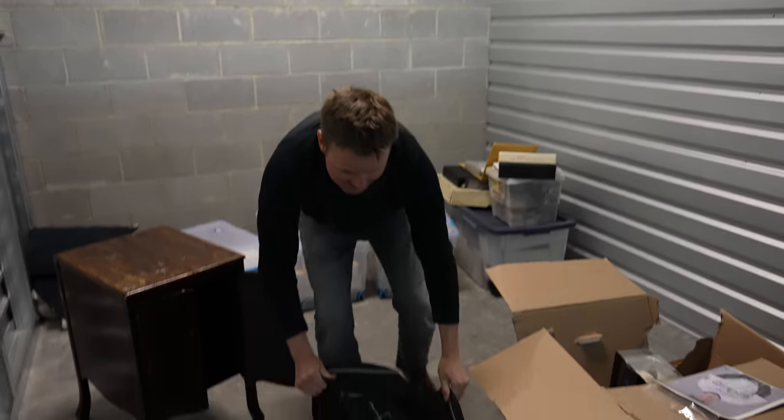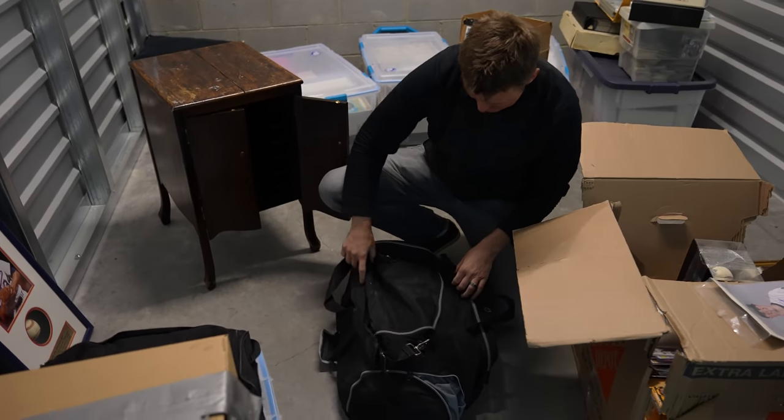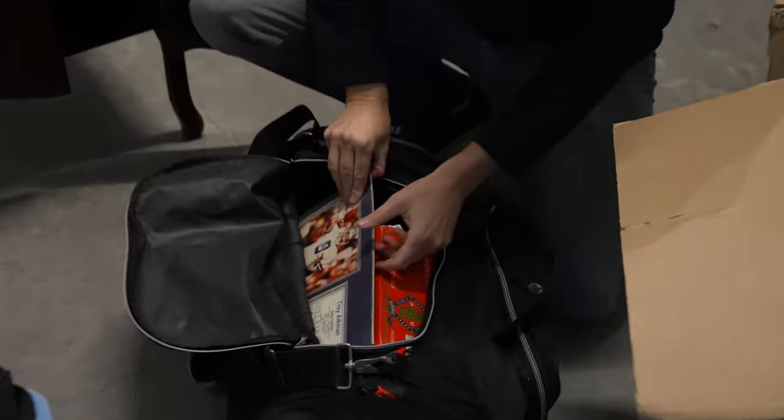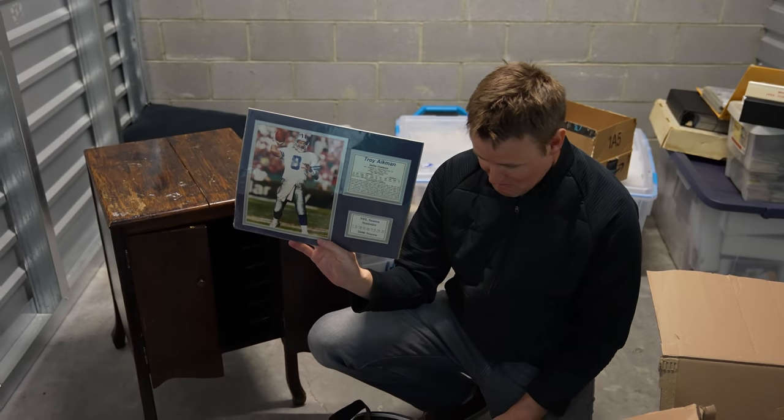I am so intrigued. Like, what's inside this storage locker? Like, what did you put in this bag? What kind of things did you decide to put inside of here? They just stuffed them in here. I mean, that thing is bent.